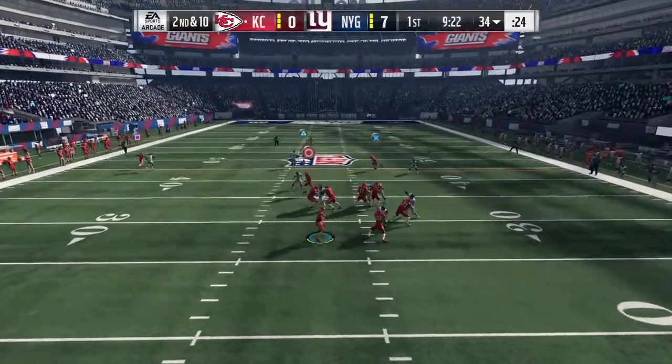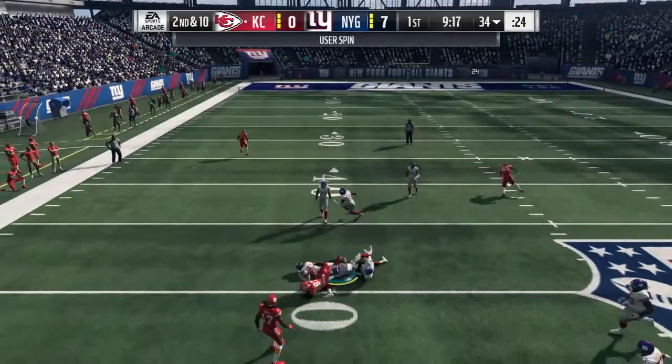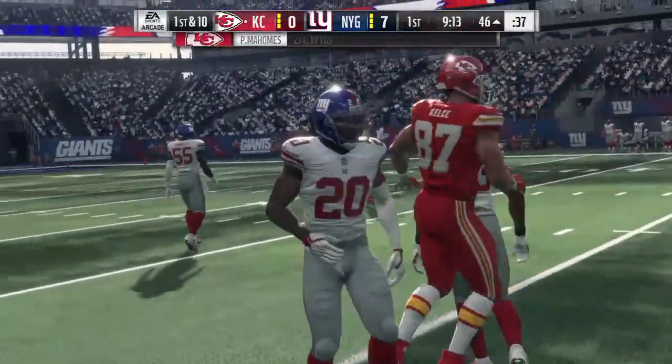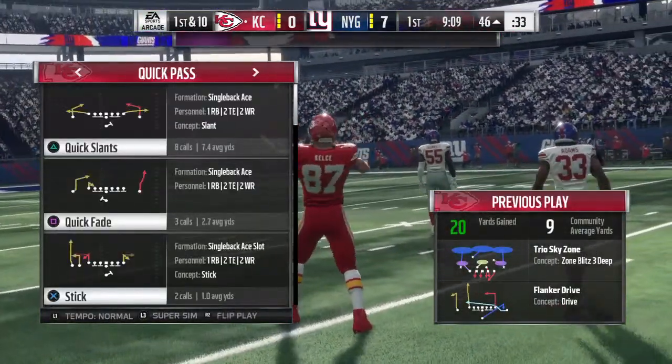They're going to look to throw. And this one caught by Travis Kelce. And he'll be taken down, but not before he gets into enemy territory. A good pickup there of 20 yards.